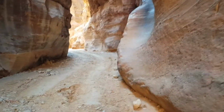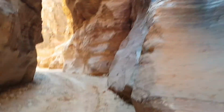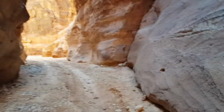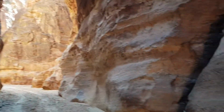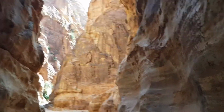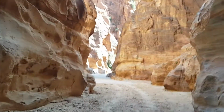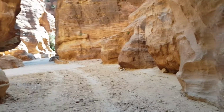So this Siq has been formed naturally by nature. Just an earthquake that happened millions of years ago split the mountains, and it became a canyon. And later on, with the flash flood that used to come through here, it opened its way or path between the mountains, as you can see. And now we have this beautiful canyon as the main entrance to the city of Petra.